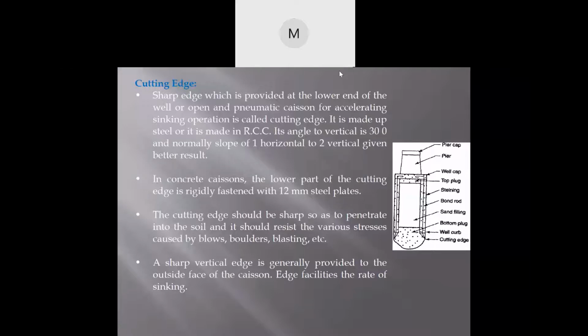That means the well is required to be sunk, right? If the well is required to be sunk, then what will happen? You have to use certain sharp edges which will help in sinking of the well, right? This is the cutting edge, you can see here. This is the one which will facilitate the well to sink.